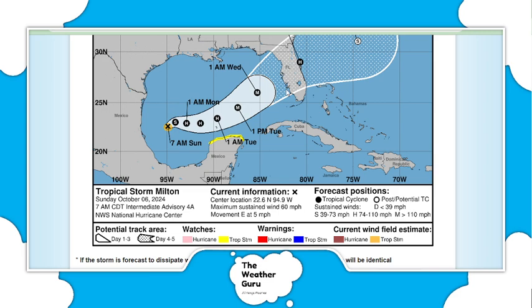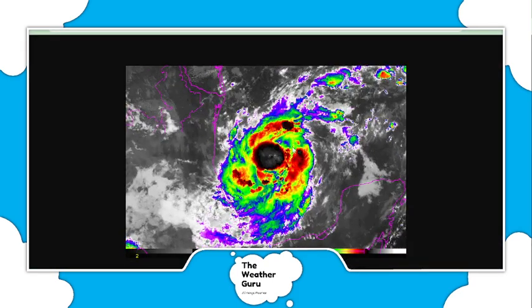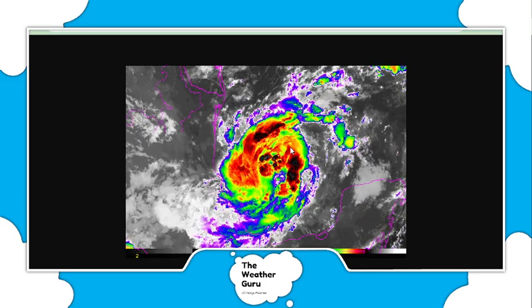Because, like I said, you may not be directly affected by the winds, but anytime you get tropical storm force winds or hurricane force winds, and you get a lot of water coming in, power lines and trees could fall down. There are a lot of trees in Florida. So you're going to be seeing a lot of power outages with this system, regardless of where it makes landfall along the western coast of Florida.